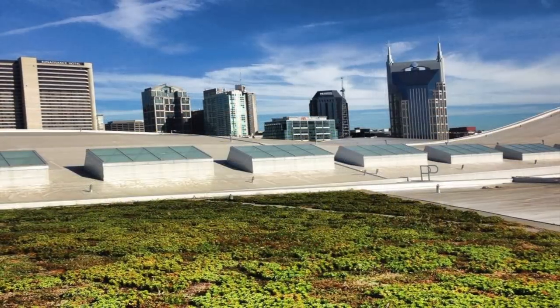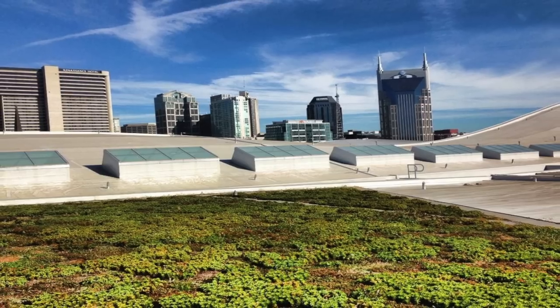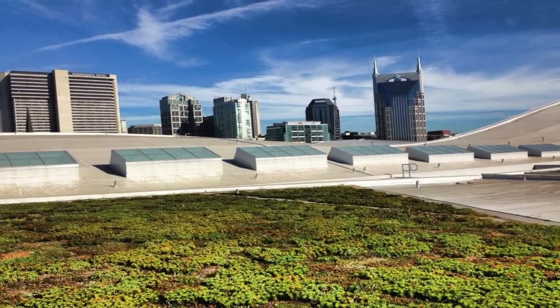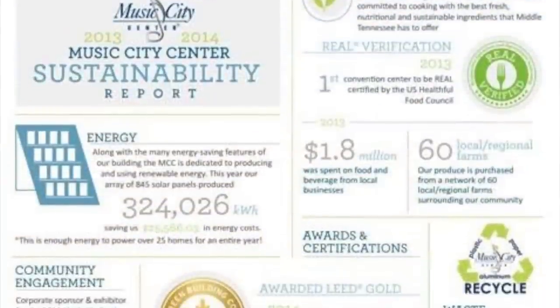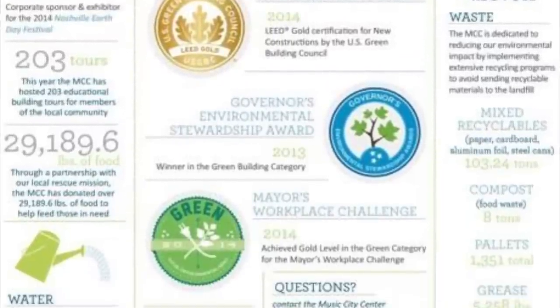A 360,000-gallon rainwater collection tank stores rainwater from the roof, which is used to irrigate outdoor landscaping and flush the hundreds of toilets in the building. The Music City Center is a recipient of the Greenroofs for Healthy Cities 2014 Greenroof Special Recognition Award.